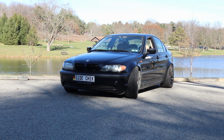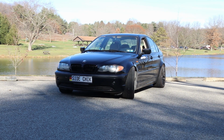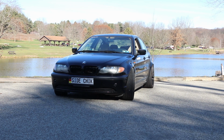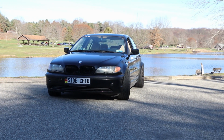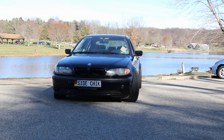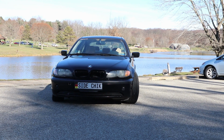I found another BMW. It was like an 04, 05 something, no title, but it was an e46, exactly like this chassis, for $350. Ran and drove, but no title. It was shot. The frame was shot. Subframe was tore out. It ran, it drove, but it was not safe to be on the road. But it had a motor.